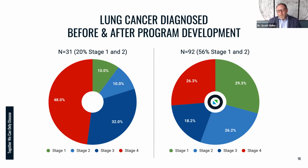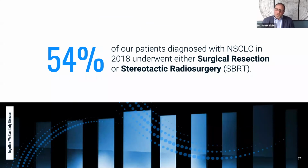Fast forward, we implemented EON, and what we saw was dramatic, in my opinion. Now, instead of 80% stage 3 and 4, number one, we diagnosed more cancer. Again, not because there's more cancer out there, we're just finding it earlier. So our cancer number went up, but more importantly, more than half was stage 1 or 2. So 56% were now stage 1 or 2, where it was 20%. Now, the proof of that really is, what happened to our patients? In that year, 54% of our patients, so again, over half, went for curative intent treatment, meaning surgical resection or stereotactic radiosurgery, so SBRT.